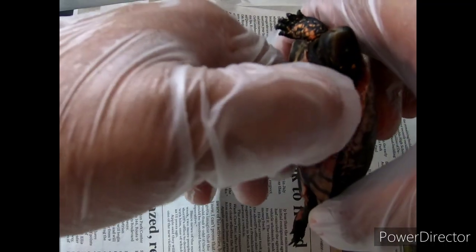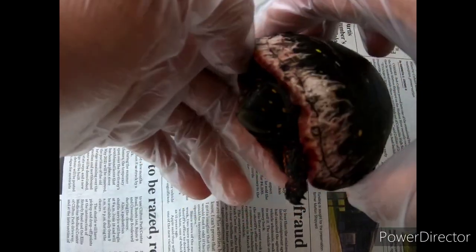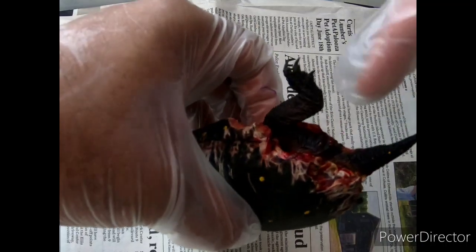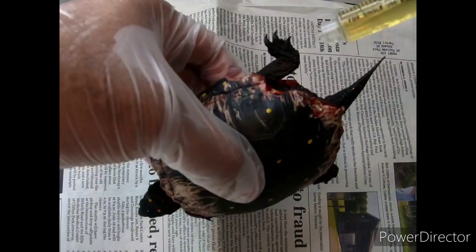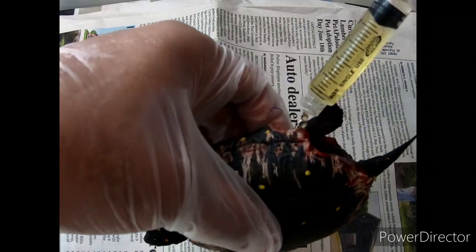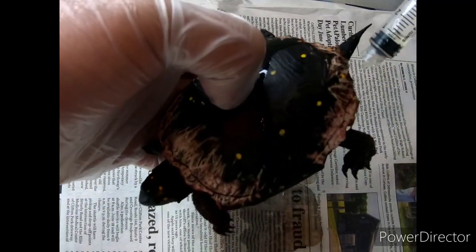This is bone marrow, but it's not black. There's no pus. There's no green, no maggots. That's good. That's the best part. It's still healthy tissue, so we can disinfect that and clean it up. So I'm just gonna take some diluted betadine and start cleaning up right now. I don't see any punctures around the legs. He's been active and moving around, which is good.